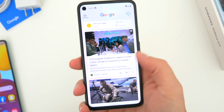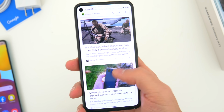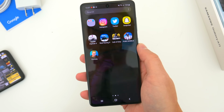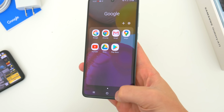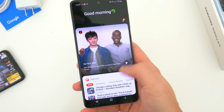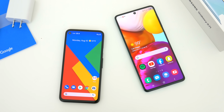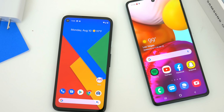I still think 6 gigs of RAM is good on the 4a, and for most people on the A71, that's likely what you'll get anyway, but if you do want more RAM, if you want some extra assurance in multitasking and loading apps, you can pay a little more on the A71 to get 8 gigs, and that likely will make a difference in certain situations. All in all though, these phones performance-wise are really close, and I don't necessarily think one has a true advantage over the other.